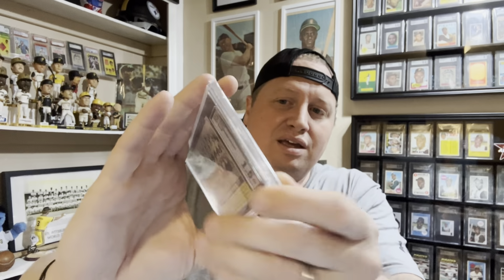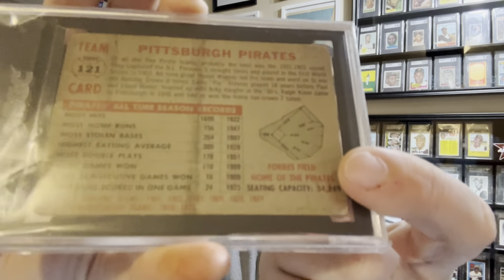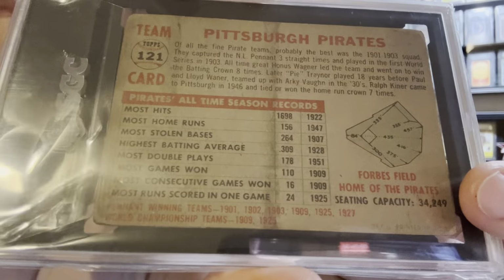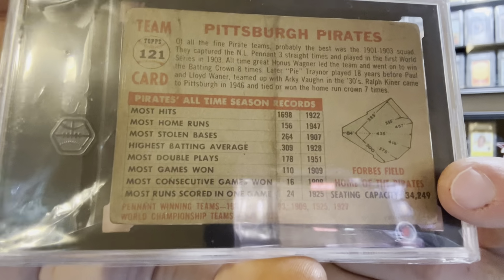The reason being is they do the field dimensions on the back. So that's Forbes Field back there. And I just think that's so cool how they did that on the 56 set. So I got that. So this one here, Darren and Greg came and found me at the show.